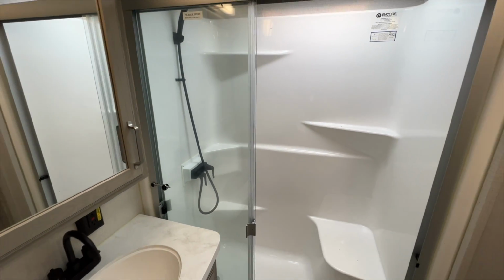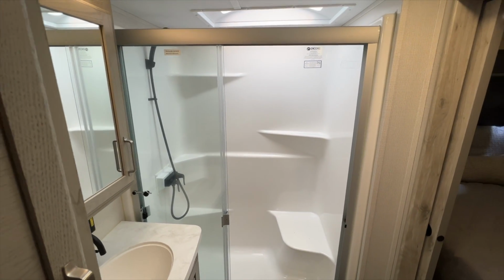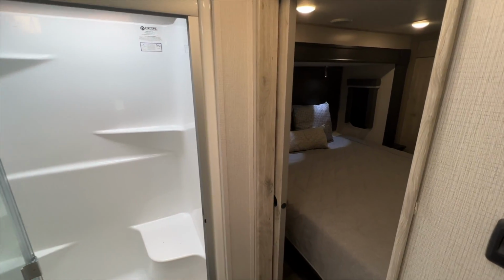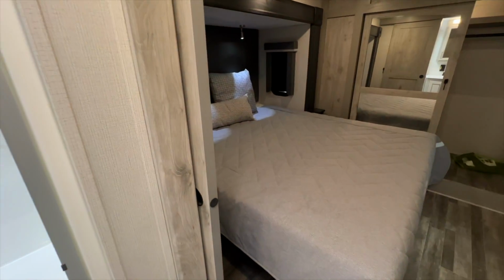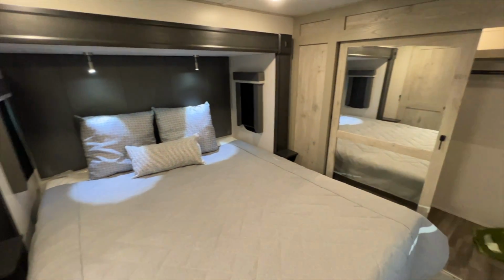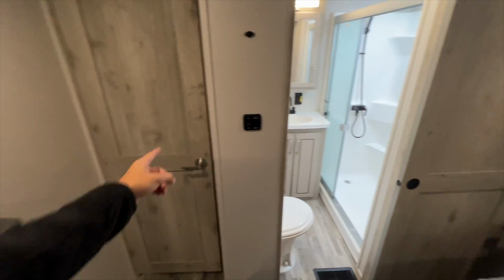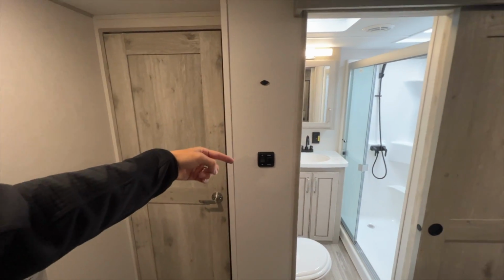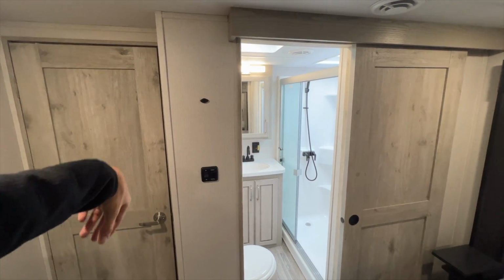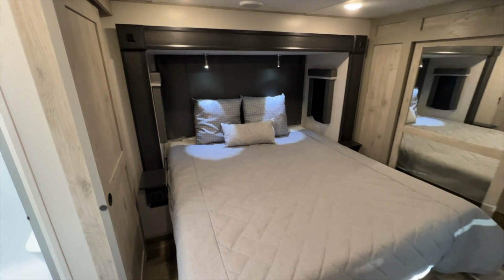Again, something like a tankless water heater. A lot of stuff in this price range, or sometimes even at a higher price range, will not have a tankless water heater. So that's something to keep in mind as well. Going to the bedroom, again, you have access from the bathroom to the bedroom. The reason they do this is so that when you're going to the bathroom, you don't have to walk out into the hallway and then open another door to go into the bathroom. And you don't have to get out of the shower and walk around through the hallway into the bedroom to change. You can just go directly into your bedroom.